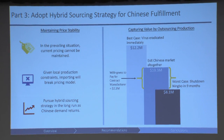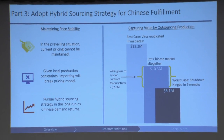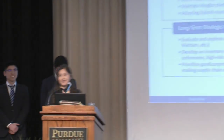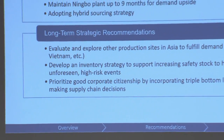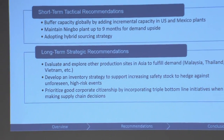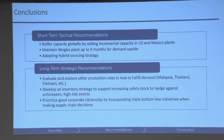To conclude our recommendation, I'll turn it over to Gabriella. Thank you, Sarah. As a recap, in order to address the coronavirus and mitigate the supply chain risk that is caused by the spread, our recommendations, again, are to, 1, buffer capacity in our Mexico and US locations by adding incremental capacity there in order to offload our production and reduce utilization.